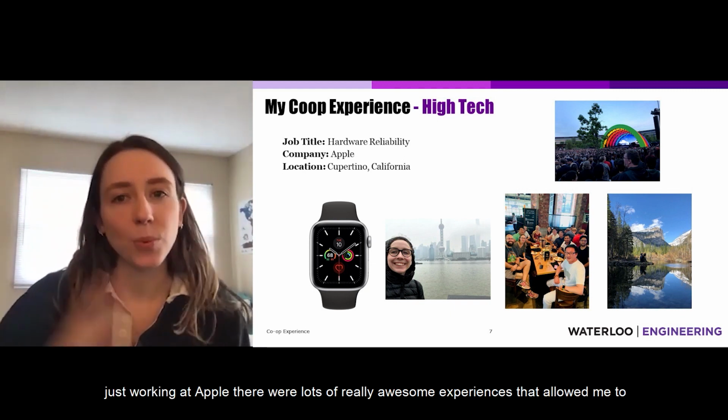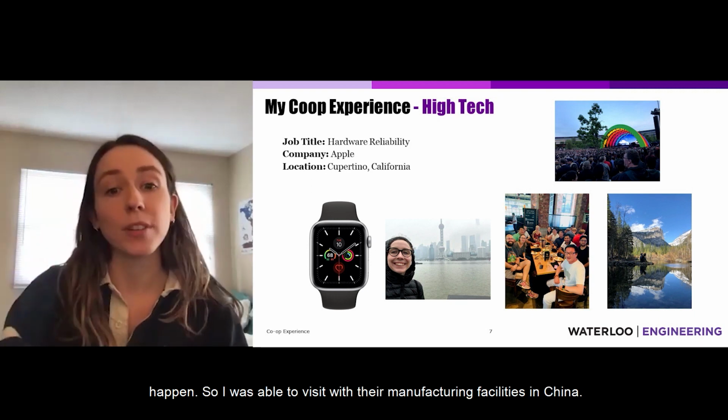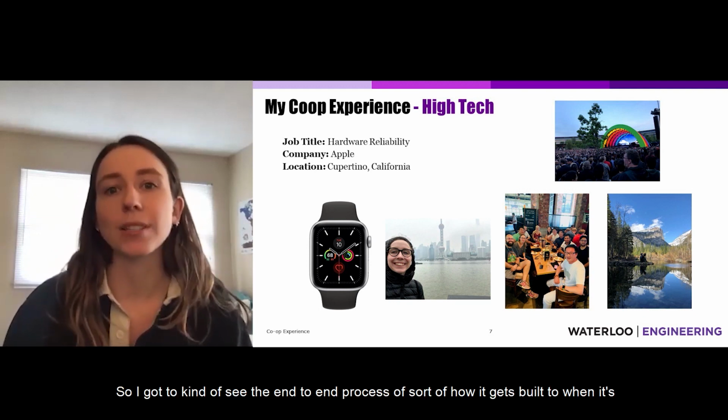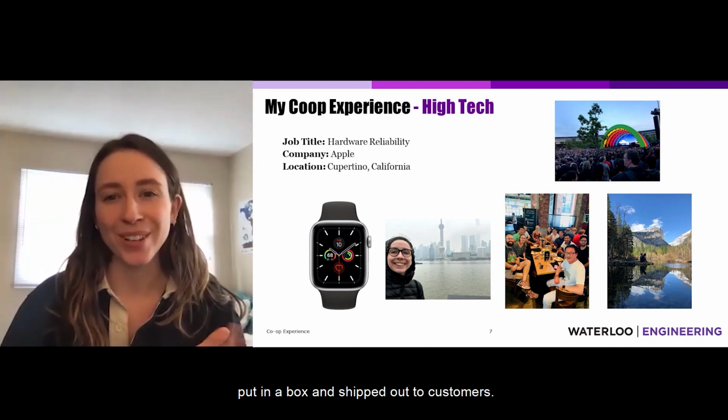And then just working at Apple, there were lots of really awesome experiences that it allowed to happen. I was able to visit their manufacturing facilities in China, so I got to see the end-to-end process of how it gets built to when it's put in a box and shipped out to customers.